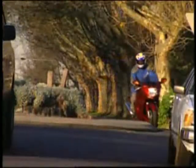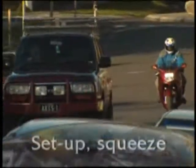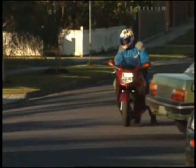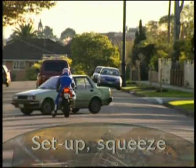On a bike, braking is your main survival method. Good braking, set up and squeeze, is not a natural instinct. It's a bike skill that has to be learned, then practiced over and over, even when you think you may have mastered it. Braking is a vital part of the total riding package.